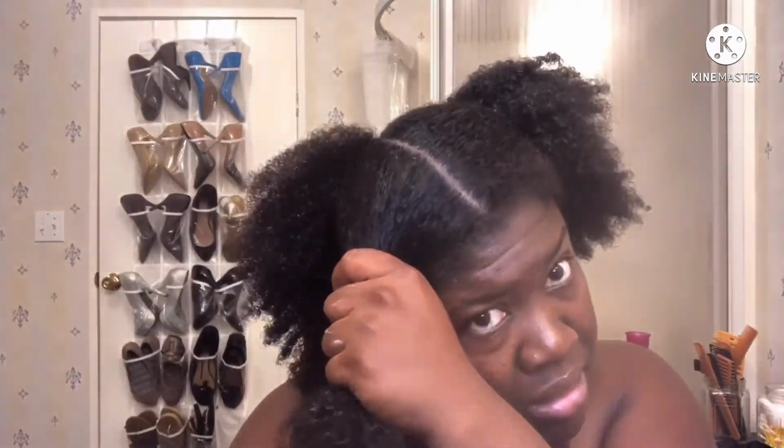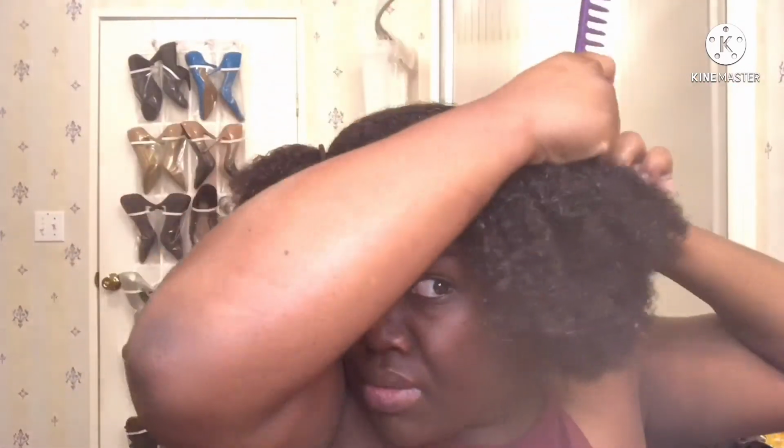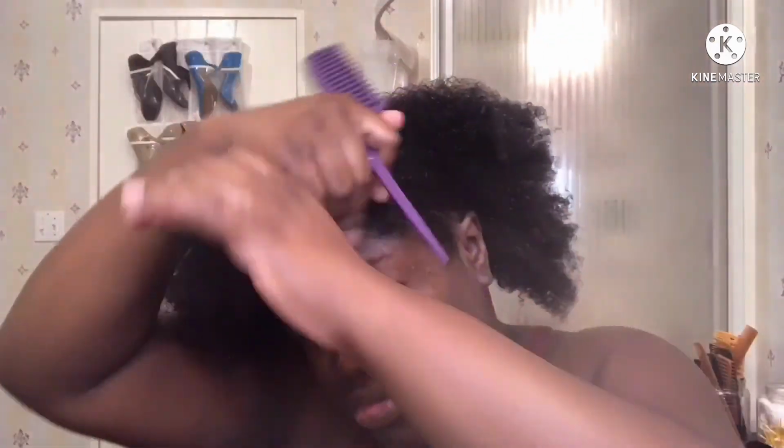But as you can see, not too bad, and my hair is nice and soft. That's what a leave-in is supposed to do. It's supposed to help you to get to this point and say, child, I can easily split my hair and not pull and tug and break my hair off. That's the goal. And I just thank God for this very stress-free, very easy wash day.